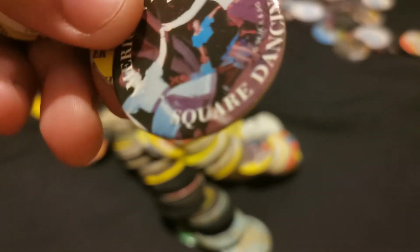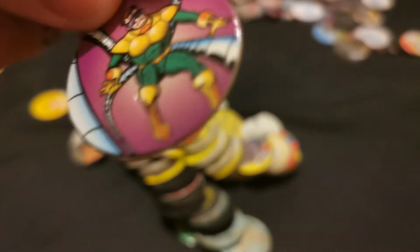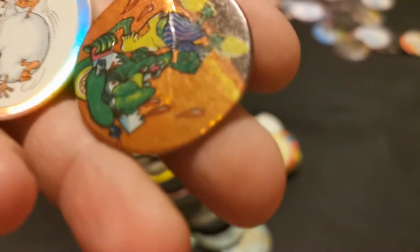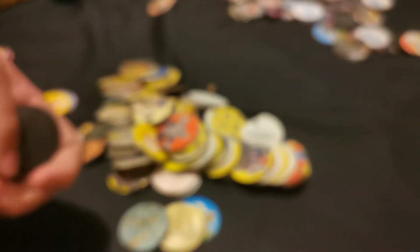Some more of that weird American road trip. Made a Buzz Lightyear. Touch Octopus. I've made one of someone. Can anyone tell me who that is? Must have found her in a magazine somewhere. Slammers.